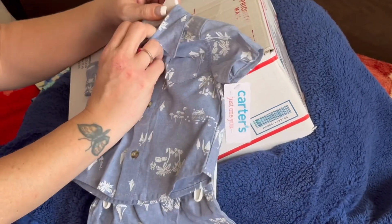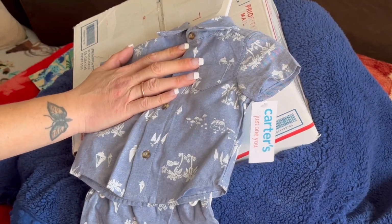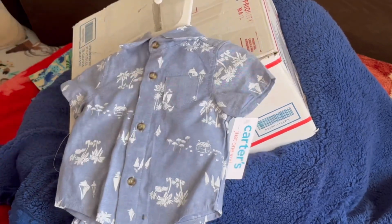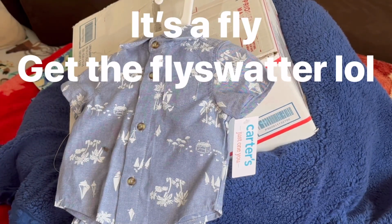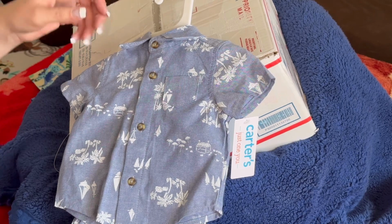And I believe this one, I didn't tell you the last one. This one's a Carter's. The last one was Disney Baby. And the other one says Life is Good, I think, and that's from TJ Maxx. So the two I just showed you were from Target, and it was Disney and Carter's. And the other one was Life is Good.